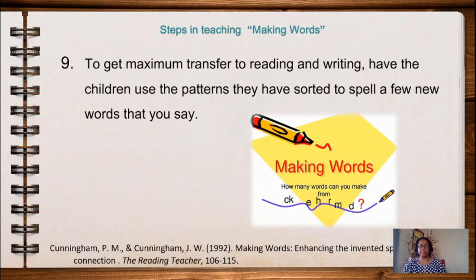Step 9. To get maximum transfer to reading and writing, have the children use the patterns they have sorted to spell a few new words that you say. These are the 9 steps to making words taken from Cunningham and Cunningham in their article, Making Words: Enhancing the Invented Spelling-Decoding Connection, from The Reading Teacher, pages 106 to 115.